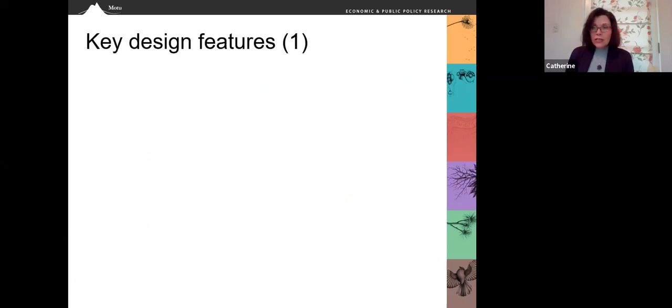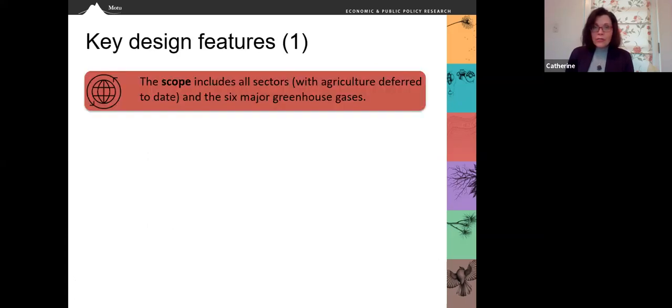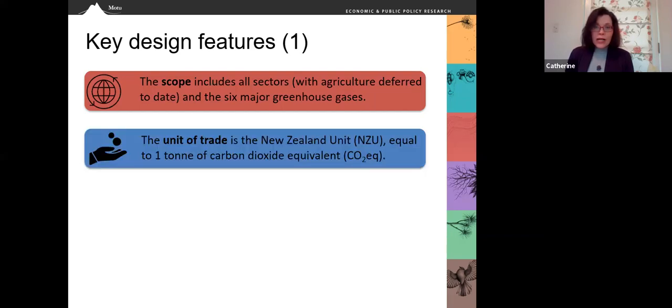So here's an overview of our key design features. First, the scope. Our ETS was the first system in the world that was designed to cover all sectors of the economy. However, agriculture has been deferred to date. The system also covers the 6 major greenhouse gases. The unit of trade is the New Zealand unit, or NZU, which is equal to 1 ton of carbon dioxide equivalent.